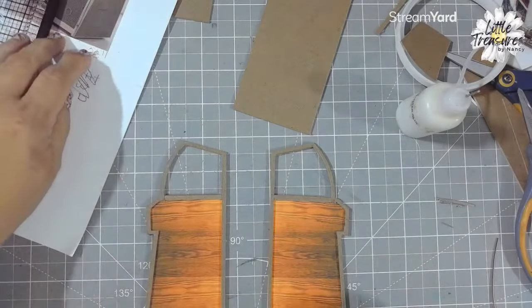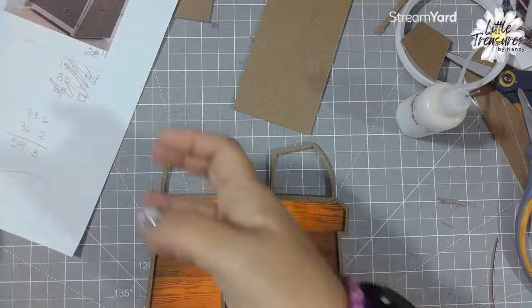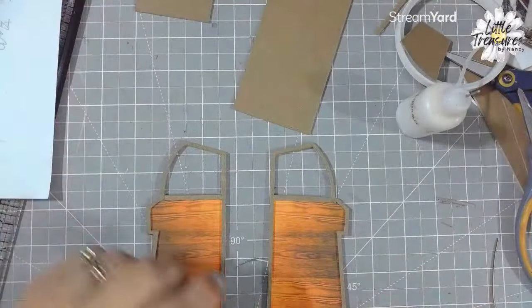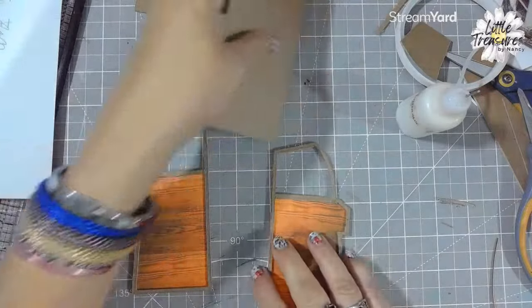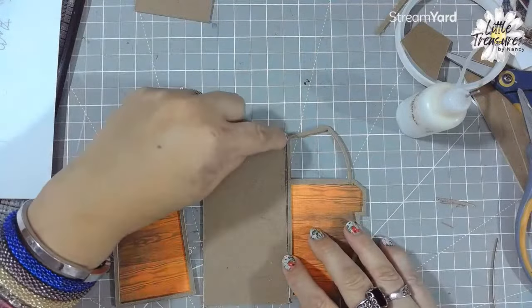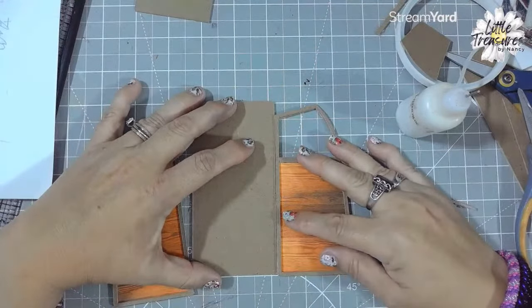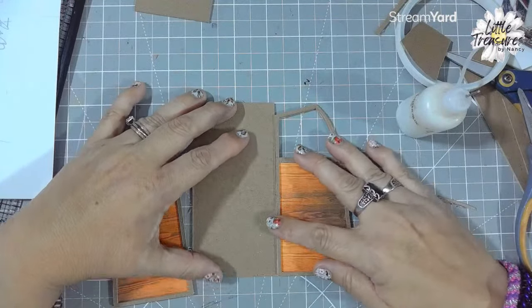Okay, now we're going to see what else we're going to do now. Because some of the pieces I cut too big, and some pieces too much. Like this one's too big, because it has to be even with this one. So I'm going to line it up on my board here. There we go.